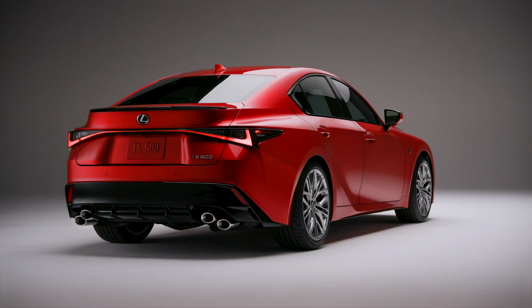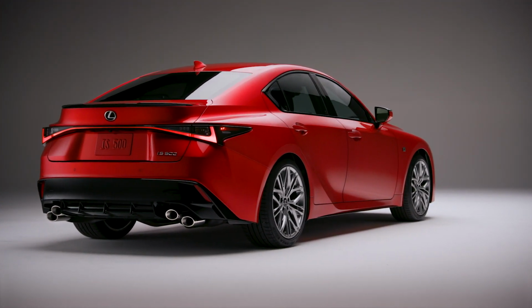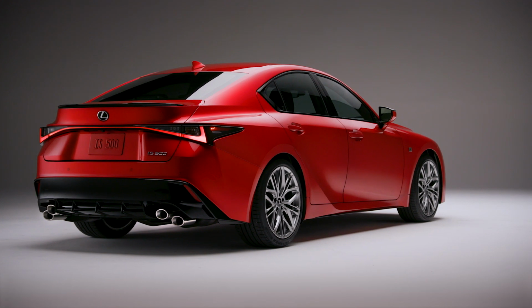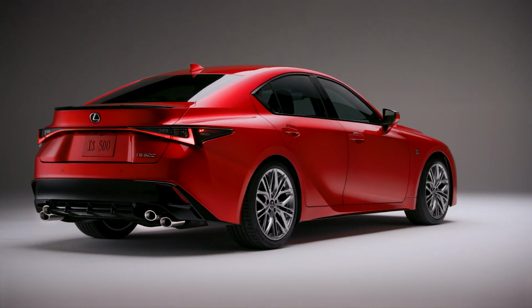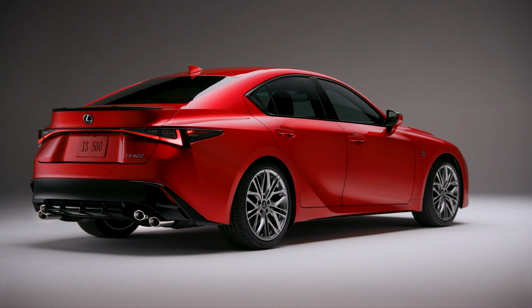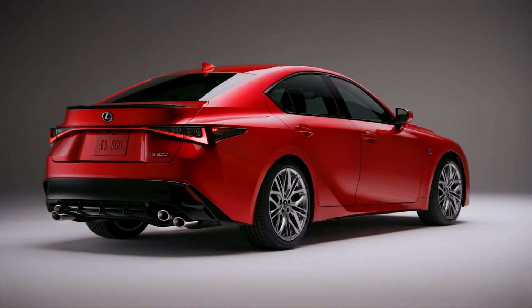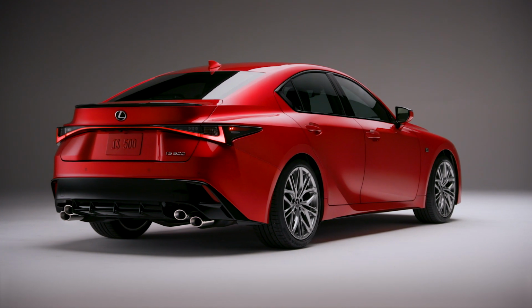I'm sure it's probably optional, but like I mentioned, the other stuff, the Mark Levinson speaker and the navigation and 360-degree camera, are actually things that I equipped on the IS350 F Sport. Things like that. It kind of makes me wonder, why did Lexus package it so oddly?